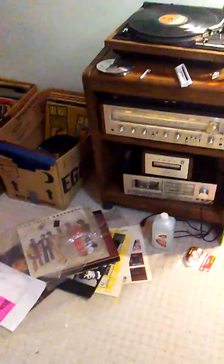I haven't even begun to really categorize or go through these. I don't even know what's in there. I buy boxes and boxes of stuff.